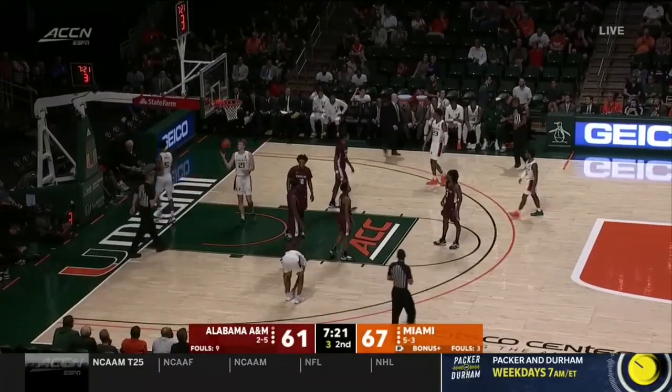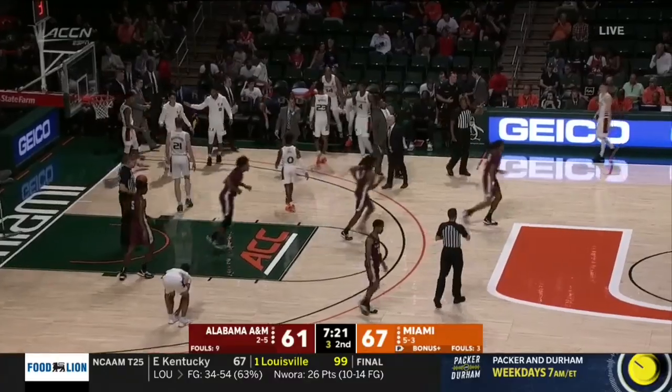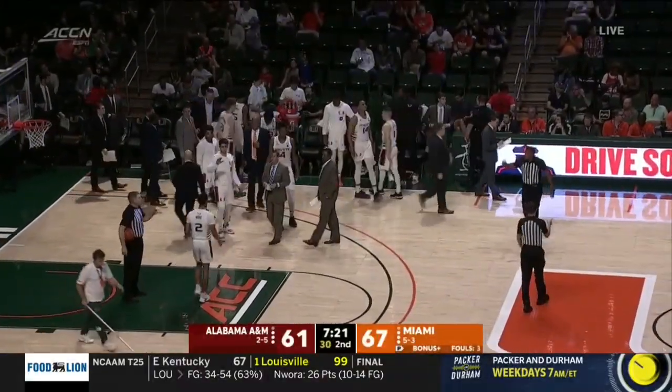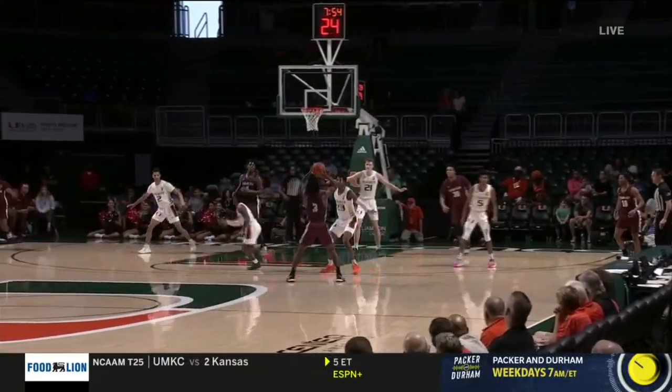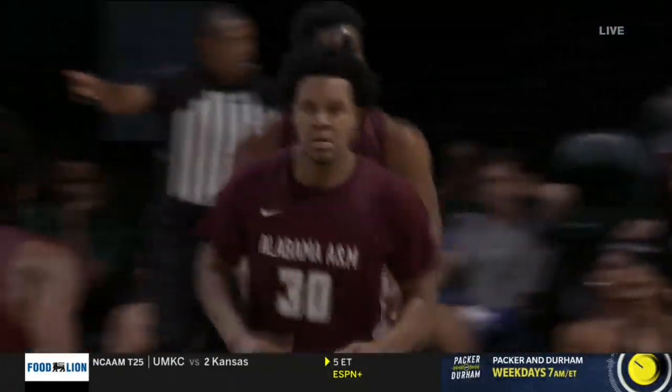And a bailout foul by the Bulldogs on Beverly. He had three on the shot clock before that foul was called. 7:21 to go. The Canes clicking on offense, struggling on defense. Credit Alabama A&M. Excellent ball control movement, and they are still in this game.